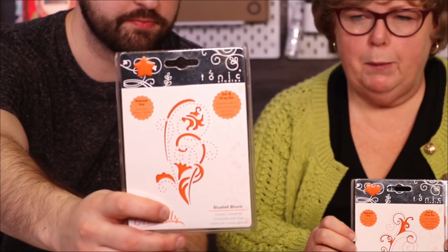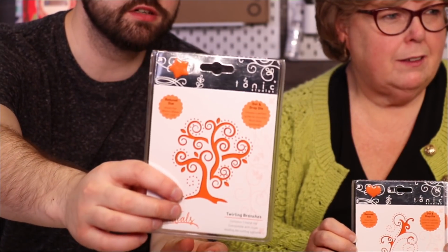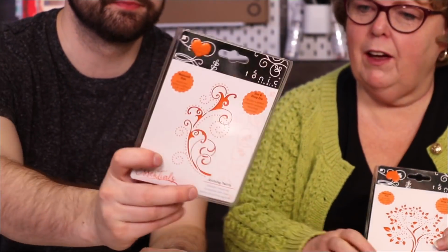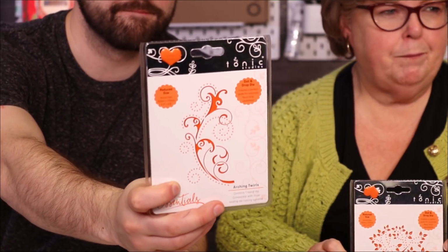So that's our Bluebell Bloom, with twirling branches. I was going to show you now. It's quite a mystical sort of die. It's beautiful, if you're into your fairies and unicorns. You could put your unicorn in front of that. Very mystical and magical. Then we have our arching twirls. There we are.